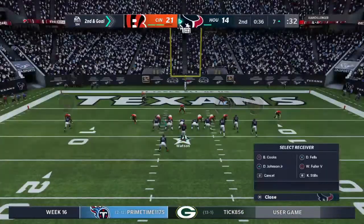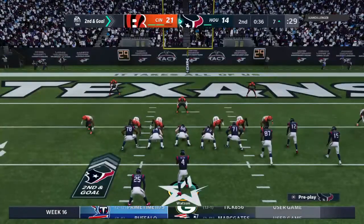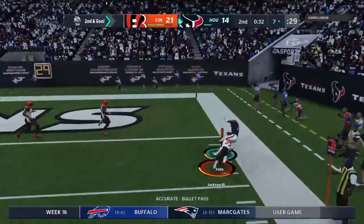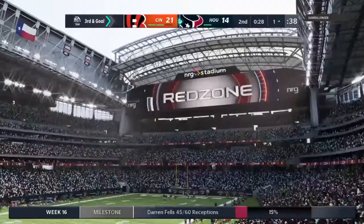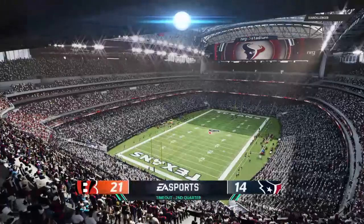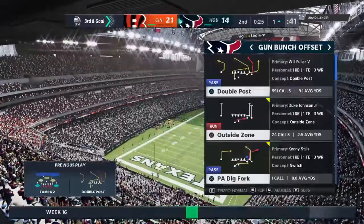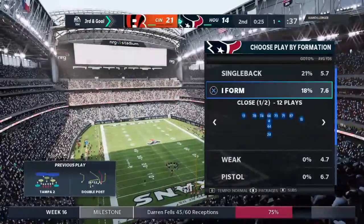Now from the 7, here's second and goal. From the gun, Watson. And it's caught. And he'll be brought down right on the edge of the goal line at about the 1-yard line. The catch good for 6 yards, but now it's third and goal. The Bengals going to use the second of their timeouts as they'll stop it with 25 seconds to go here in half number 1.